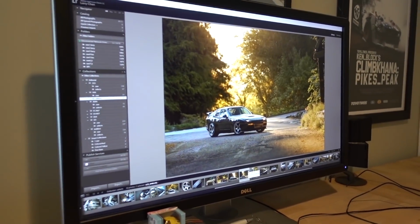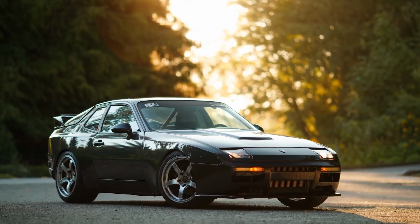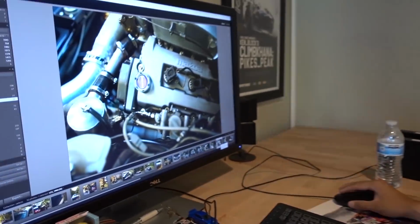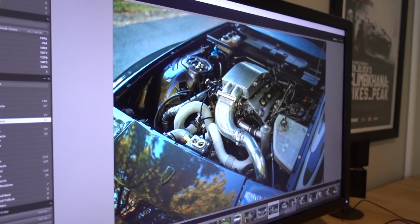So this is actually a 944 that we spotted at Formula Drift Seattle. And it actually has a pretty interesting engine swap. He took out the stock inline 4 motor and put in a 2.5 liter Mazda KL V6 turbo engine, which is just such a weird swap.